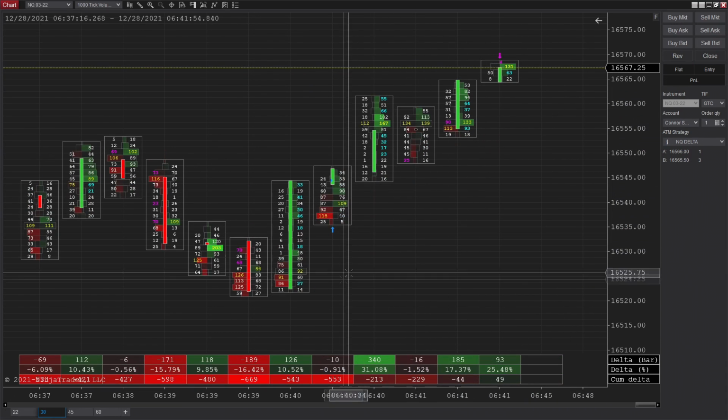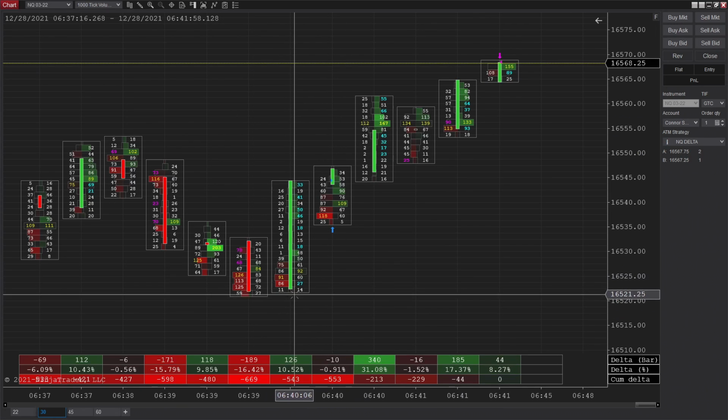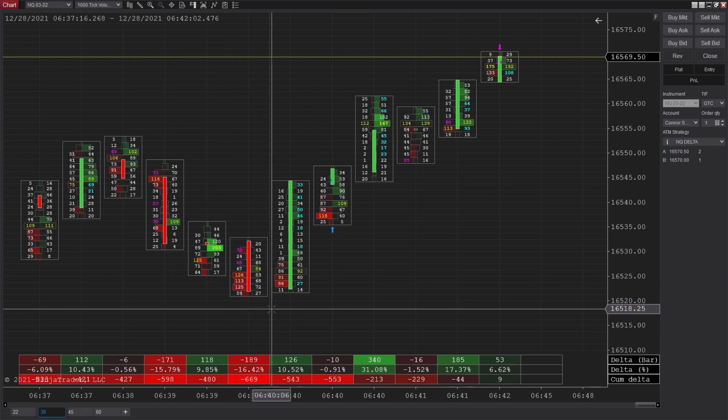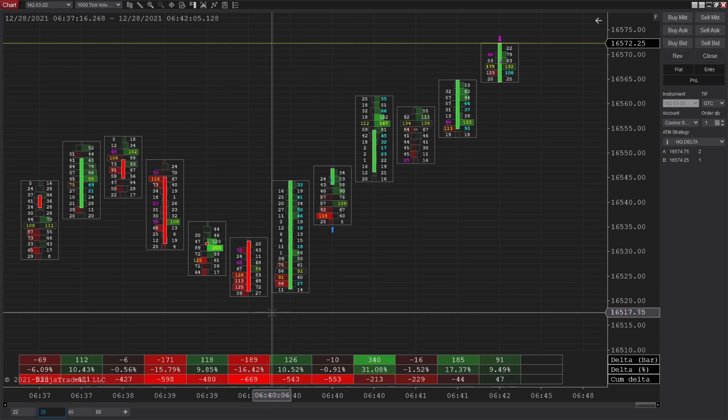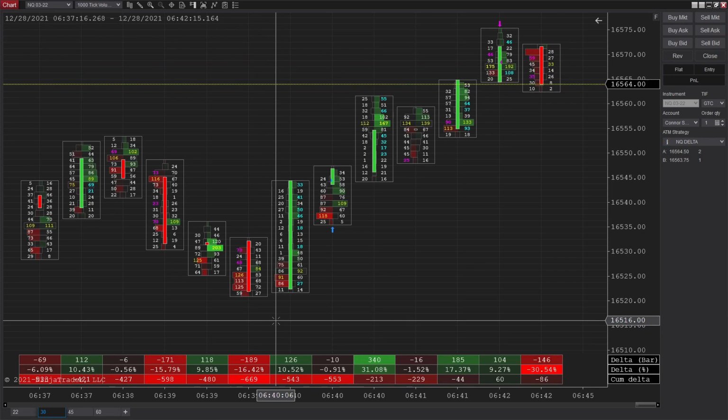I mean, check out this really strong recovery right here. Once we see these very strong delta numbers in combination with some absorption at levels close to our potential entry, that's a really big green sign. So that was a pretty successful trade. I'd say we're up about $1,000 for the day. So yeah, let's get on to the next one.